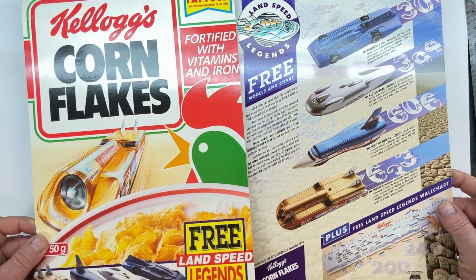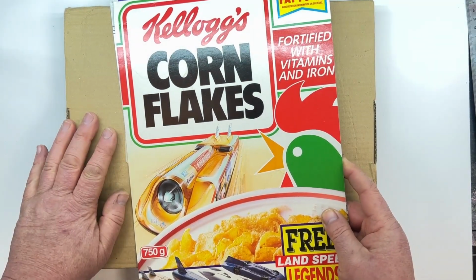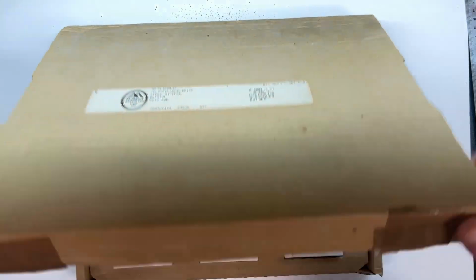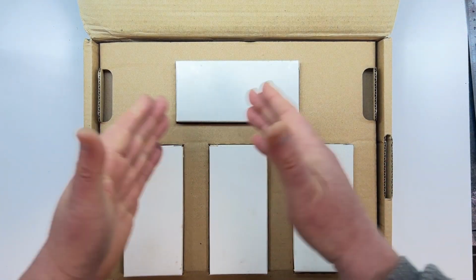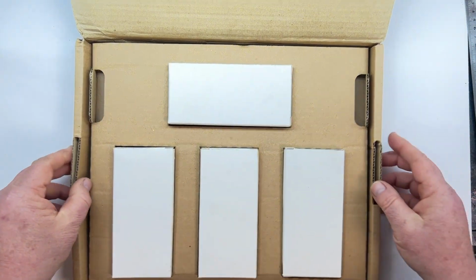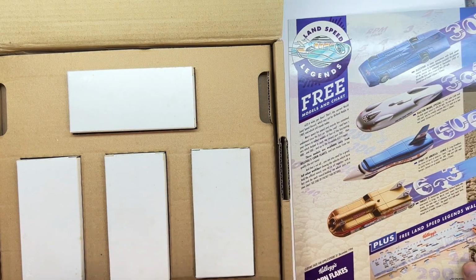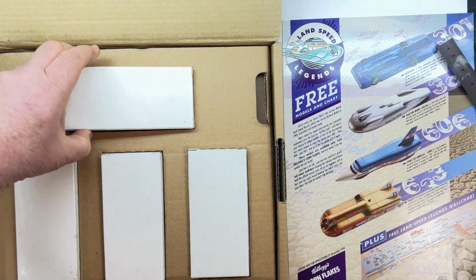So what I have here, what I believe is the box that the whole collection would be sent in. So let me just open this up. So inside here, I'm just going to move this so I can open the lid. You can see how it would be presented to you with the 4 models laid out. Now what I'm going to do, I'm just going to bring this over and bring this sheet back in, just so I've got a little bit of a crib sheet. Right, let's lift the first one out.